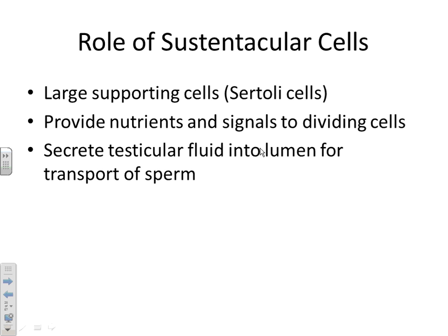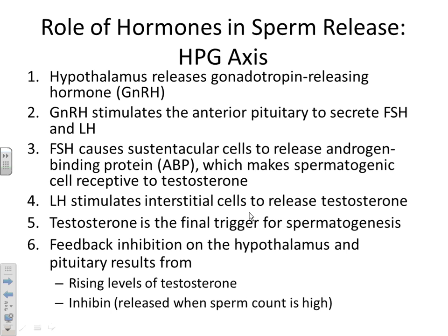Other than the different sperm cells that are found inside of the testicle, there are also cells called Sertoli cells. These are supportive cells. They produce nutrients and different signals to help the sperm know when to move from the spermatogonia to the early spermatid stages and different things like that.